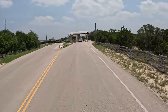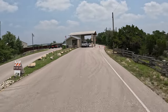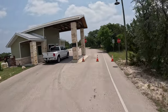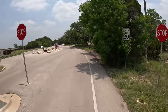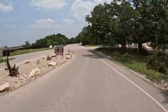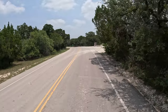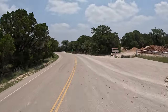We are northeast of Austin in the Texas Hill Country. It is June. We're still in the midst of a drought down in this part of Texas, and the lake is desperately low. And I mean, this is the lowest lake that I have seen in my travels here in Texas.